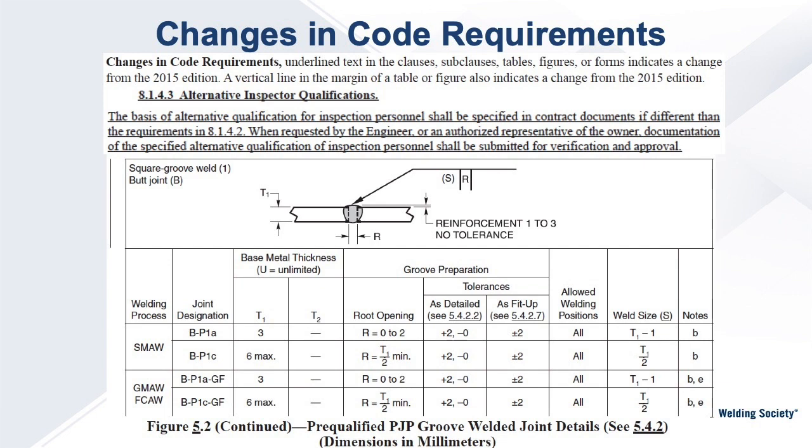The foreword explains that changes in code requirements throughout the text, tables, and figures are identified by one of two methods: underlined text, such as shown in the new words in the paragraph, or a vertical line in the margin of a table or figure, as illustrated by the vertical line in the top left of this page from Figure 5.2, a prequalified partial joint penetration groove welded joint detail.